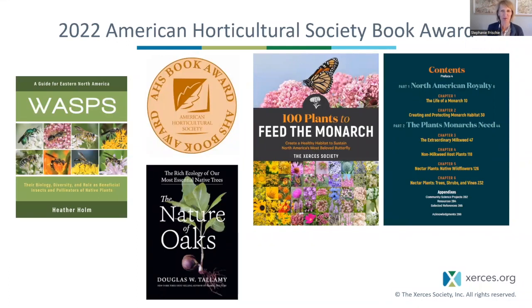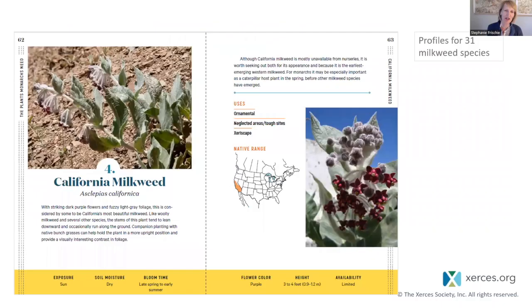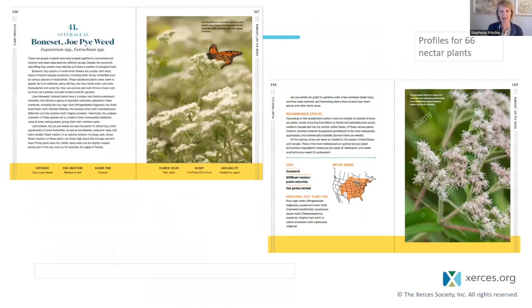We published a book, 100 Plants to Feed the Monarch, and there we talk about the monarch biology and creating monarch habitat, as well as several profiles on species in the genus Asclepias, some of the non-milkweed but closely related host plant genera, and then nectar plants. So I have just a few pages shown here on these slides of some of those garden designs, what a profile looks like here for California milkweed as an example, and what one of the nectar plant profiles looks like.